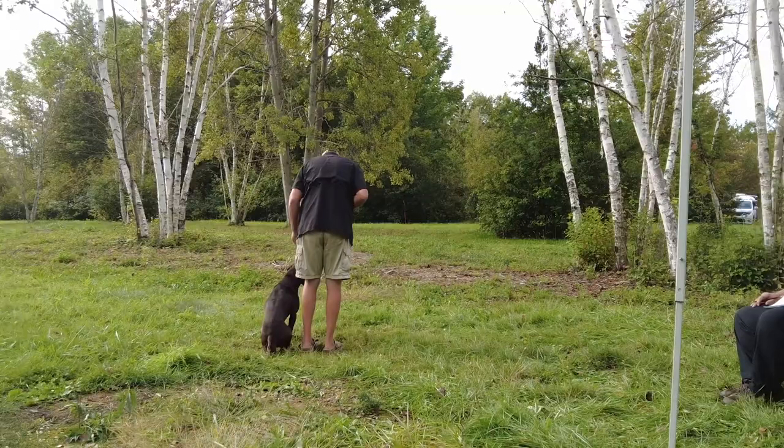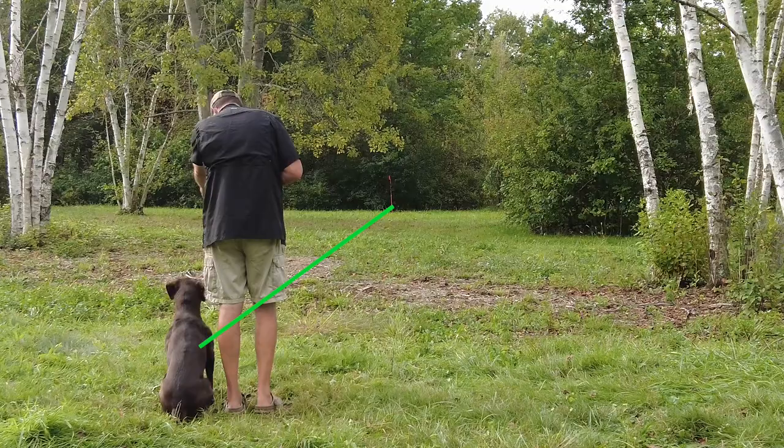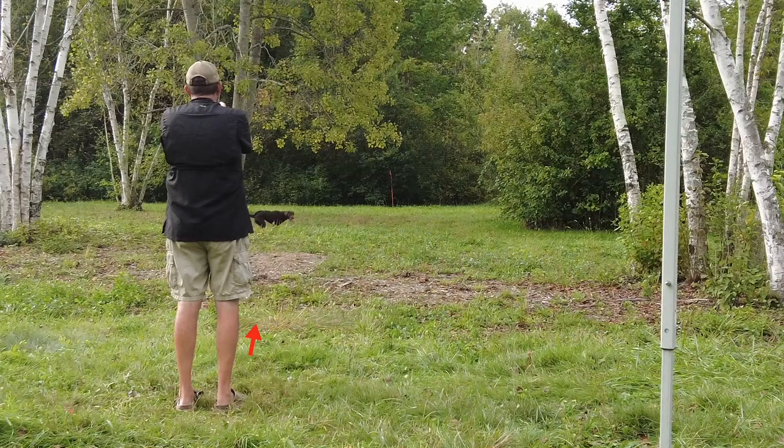The handler lines the dog up for the land blind and sends the dog. The dog is slightly offline to the left, and the handler has a decision to make. The actual line to the blind is the green line. The dog's line is currently left along the red line, but not horribly far offline. Chances are, with no handler intervention, the dog could eventually correct itself back to the green line. Judges do not want you to take that chance. They want you to get involved.